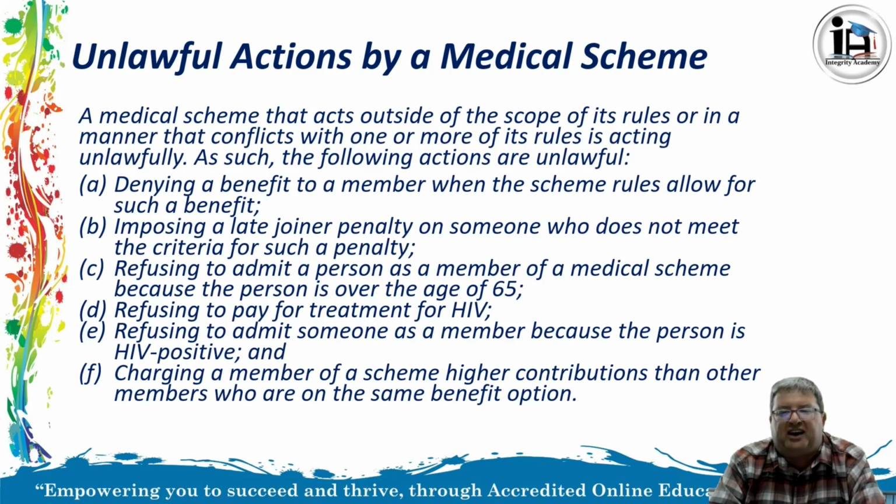So as such, the following actions are unlawful. A. When they deny a benefit to a member when the scheme rules allow for such a benefit. So they said, okay, you've got 2,000 rand for glasses, or let's say for an optometrist, and now you go see the optometrist that he charged 2,000 rand, and now they said, no, they're not going to pay for it. You got the benefit, they cannot go against it. B. Imposing a late joiner penalty on someone who does not meet the criteria for such a penalty. That's not fair. C. Refusing to admit a person as a member of a medical scheme because the person is over the age of 65.